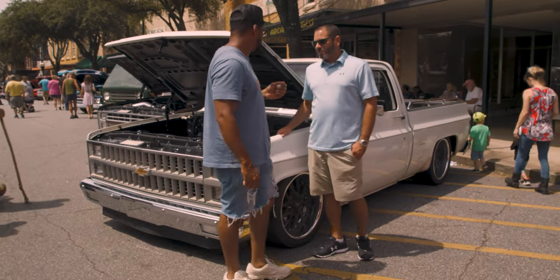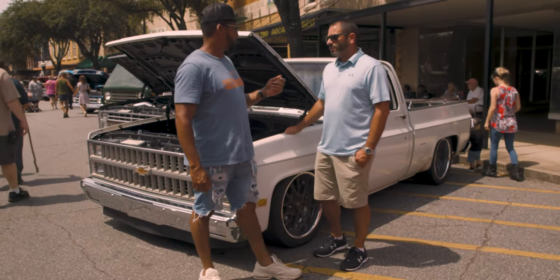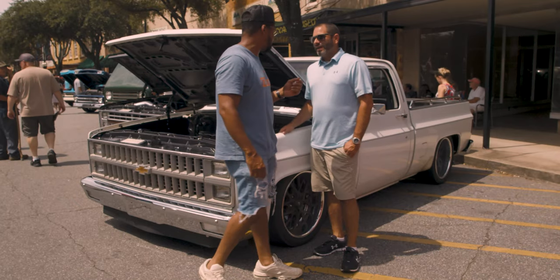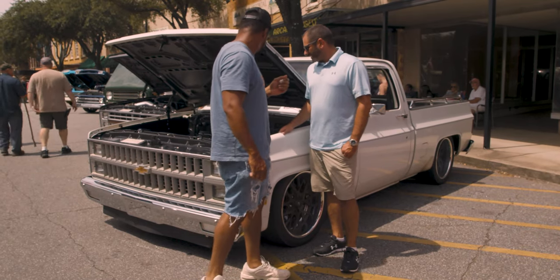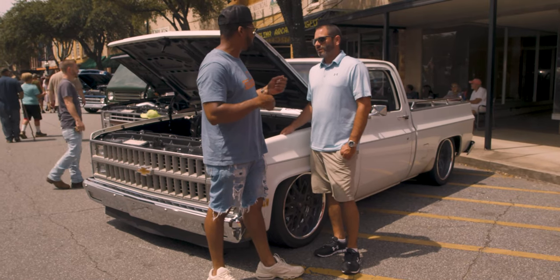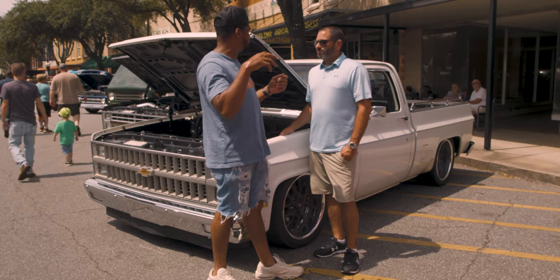We got an '81 Chevrolet square body, LT4. Came out of a wrecked Z06. Wrecked Z06? That's where you got it from? It is. Salvaged it? It is. Man, phenomenal setup. So have you done anything to it, or is this just pulled it out, transmission and everything?